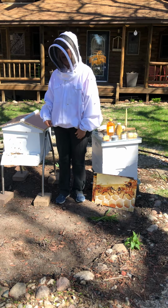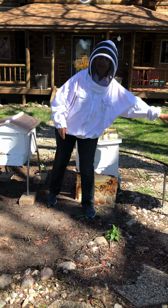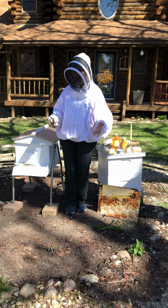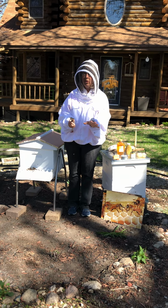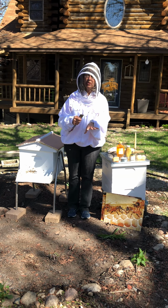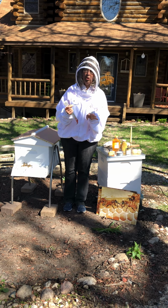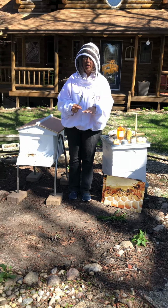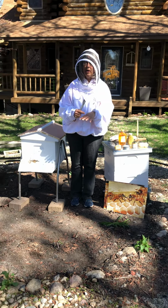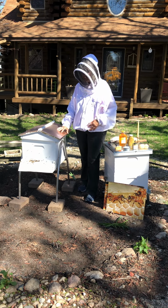Now when I get stung, notice I said when, because I do get stung. I've already been stung today. But when you get stung, if you're ever out in the flowers anywhere and you get stung, you want to scrape the stinger out as soon as you can. If you pinch it and pull it out, then you're pushing that venom into you, and it's going to react longer. But if you can get that stinger out quickly, you're not going to react as much.